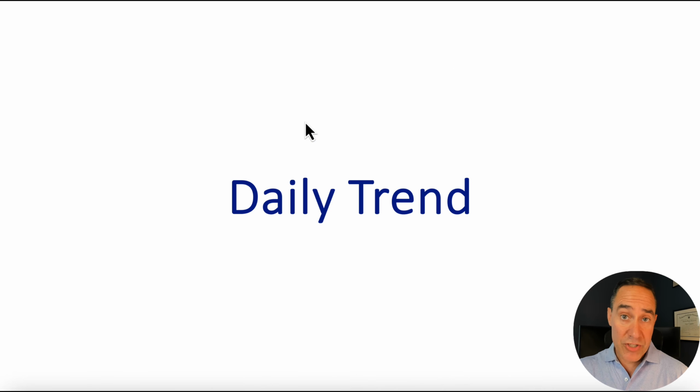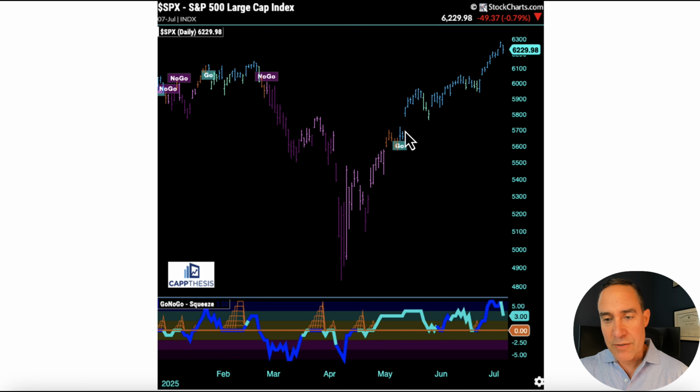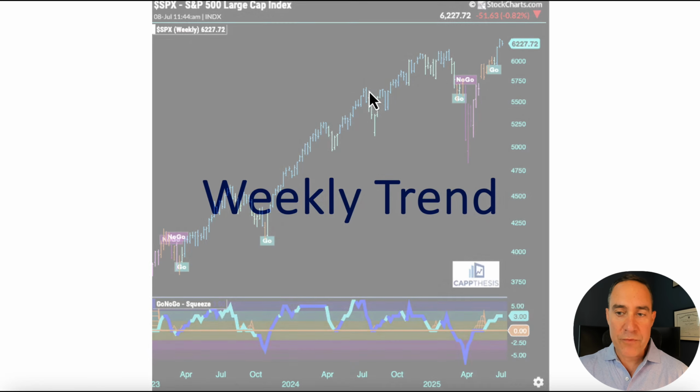So in terms of the daily trend, we've been looking at the GoNoGo charts for this. And back here, the first time it flipped to bullish, or got a go signal, was in early May, right before the pullback later in the month, but it held in there. So the daily trend continues to be supportive and confirm what we're seeing in the market across different viewpoints as well. Now, from a weekly perspective, we've been waiting for that to occur.